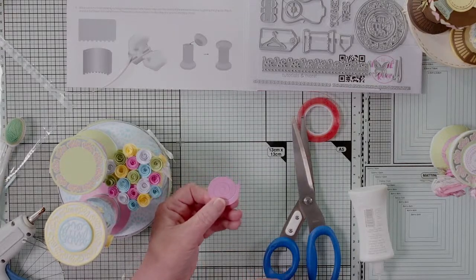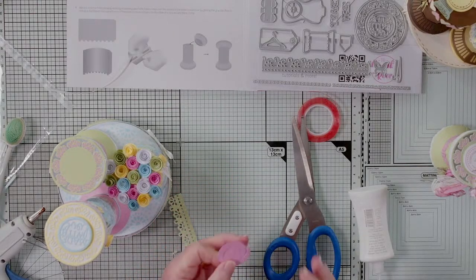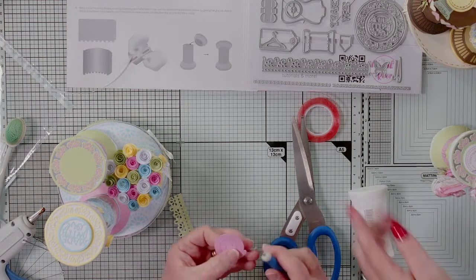Okay, so little coiled flowers. If you've never made them before, once you've made them, you will not stop. They are amazing.